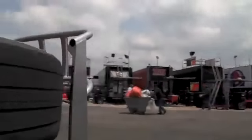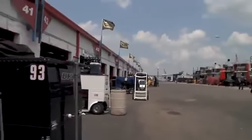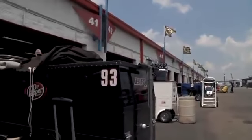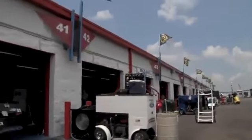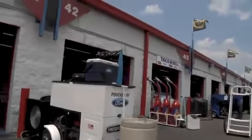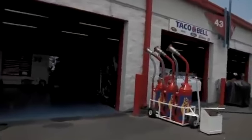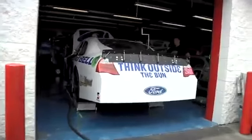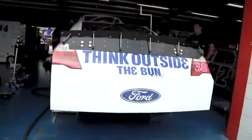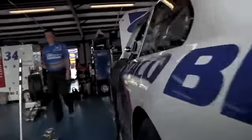Well, we had a request for David Gilliland's car. Problem is, what was the request from? What was the guy's name? I've already forgotten the name. But we're going to go over to this car for you. It's Stock Car Brit. Oh, yeah, okay. You tweeted me before. You watch this show in the UK, and that's pretty darn cool. You wanted to see David Gilliland's car.